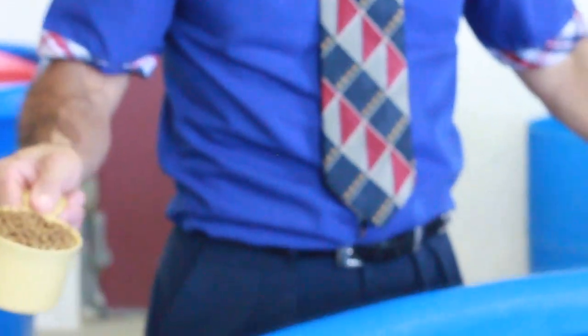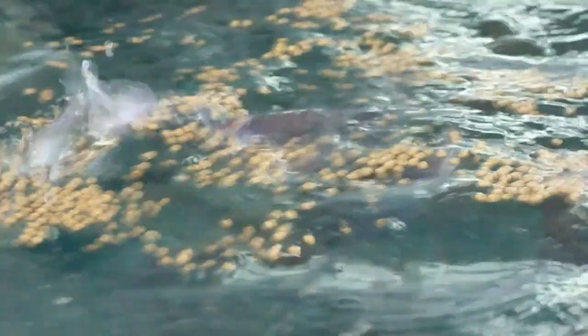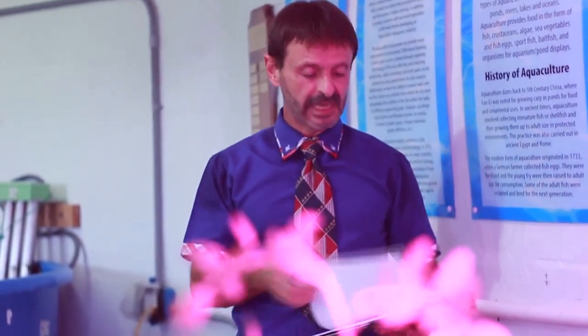And what our students do when they come down is they go through the place. They initially will feed the fish. They will monitor the water, i.e. pH, oxygen. Sometimes they have to make corrections, and they'll do that as well. We've also developed a manual for them, so when they do their tests, they're able to follow procedures, and they actually have it set up so that everything's laid out for them.